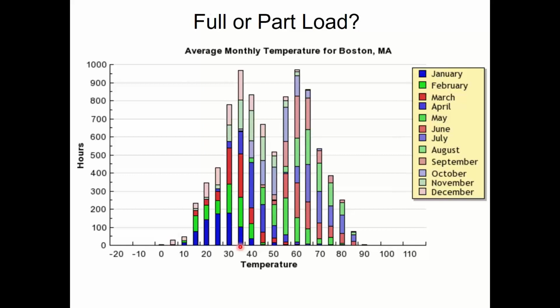Or I need something that can go up a little bit. Hey, let's turn it on 20%. Let's turn it on 50%. Let's turn it on 80%. Let's turn it on 100%. I need something I can stage up. So on these days where it's mild, I don't need as much capacity. I can stage it down.